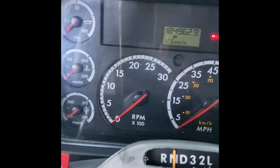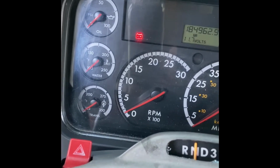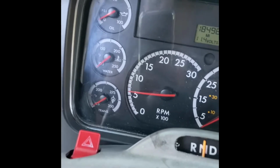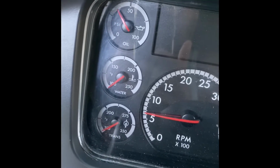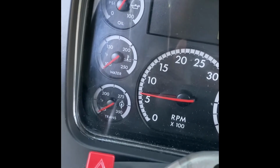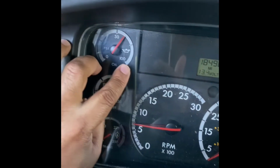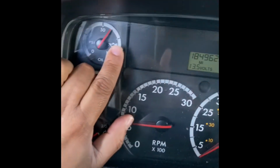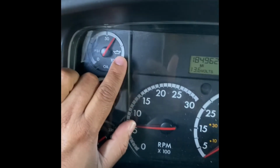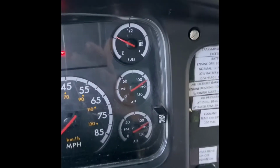Alright, so let's crank the truck up. It does take a few seconds for it to crank, but here we go. Alright, there's the truck. There goes the oil PSI going up. The oil normally stays between 50 and right around here while I'm driving. So I don't know if that's any concern in the future, but as of right now it works. The air tank, diesel, all the stuff works.